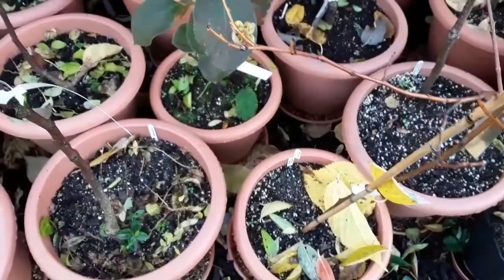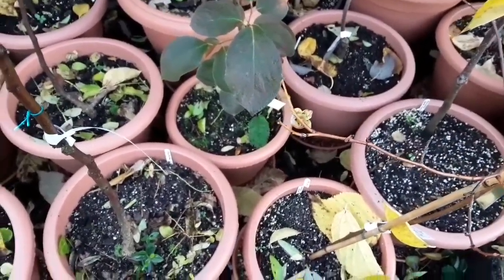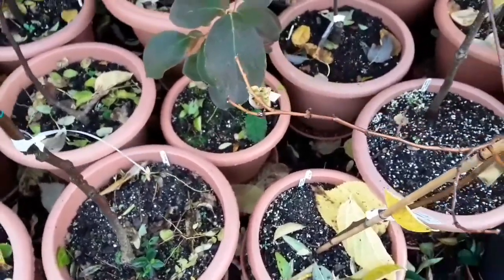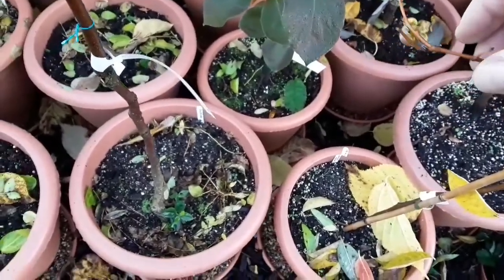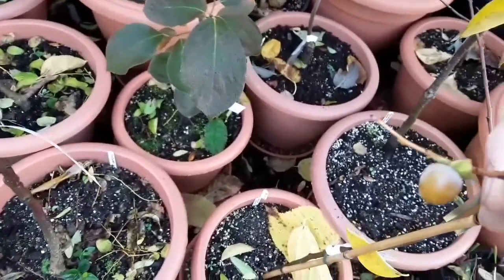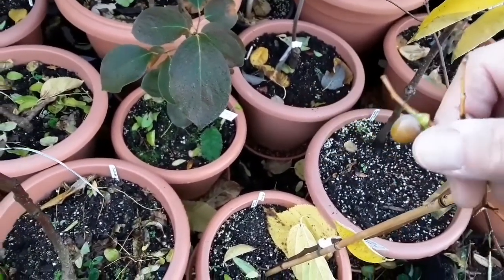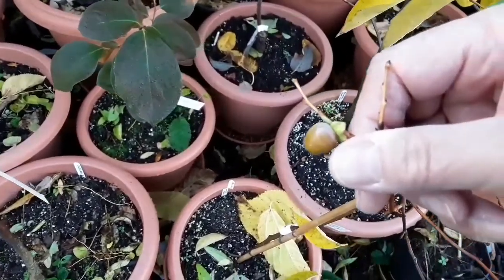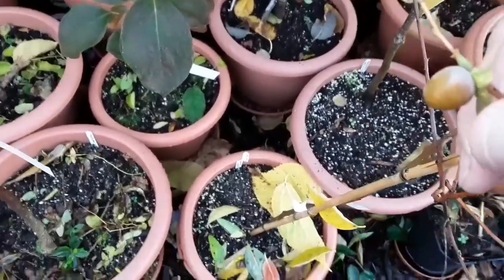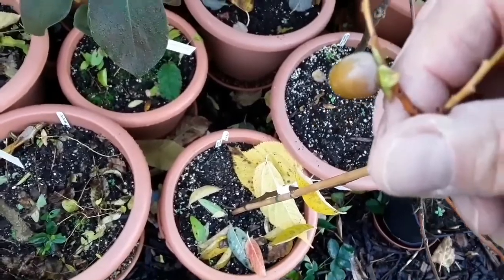I'm just doing a very quick update video before I go to work on my Prok. Well, this is what is probably the smallest developing or ripening persimmon on the planet. I mean, just to give you some idea, that's my thumbnail. I don't have a particularly large thumb. So that fruit is less than a centimetre long and appears to be turning orange. I expected it to fall off ages ago.